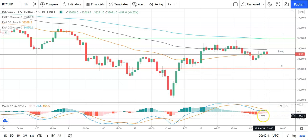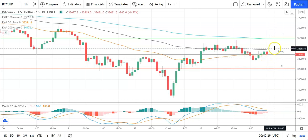Looking at the MACDs, we've got a slight narrowing of the bearish histograms at the turn of the day, so look out for a possible bullish cross. On the EMAs, the 50 has flattened on the 100 and the 200, so inconclusive through the early part of the morning. So key through the early part of the day, avoid a fall through the pivot at 33,420 and break through to 35,000 levels to then target 37,000 levels. Failure to do that, and support levels will be in play.